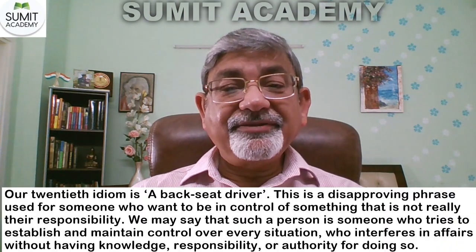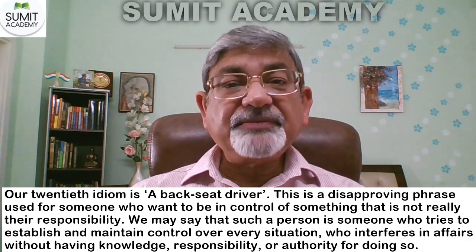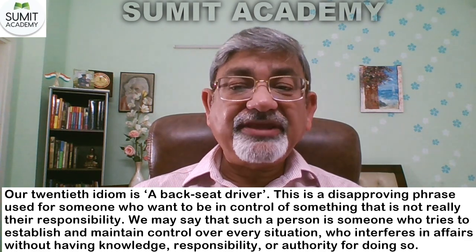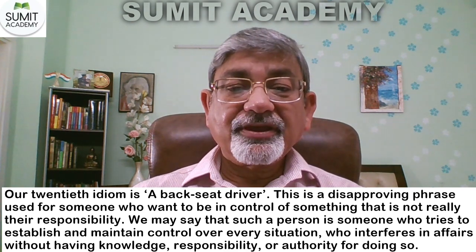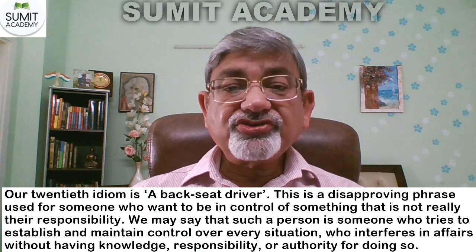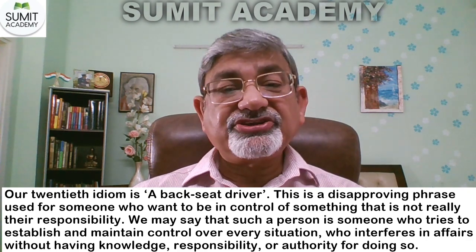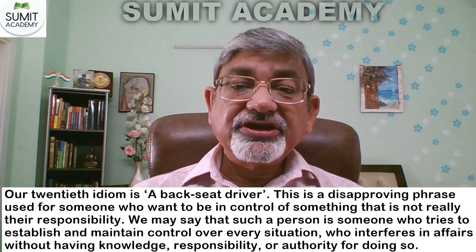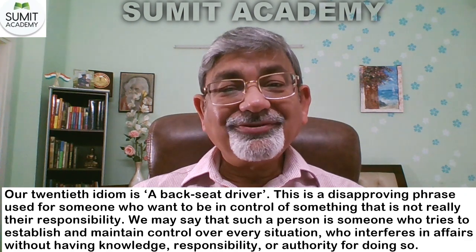Our 20th idiom is a backseat driver. This is a disapproving phrase used for someone who wants to be in control of something that is not really their responsibility. We may say that such a person is someone who tries to establish and maintain control over every situation, who interferes in affairs without having knowledge, responsibility, or authority for doing so.